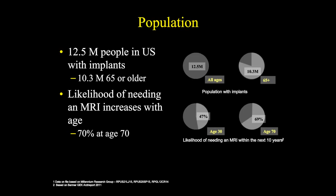All right, so when you look at our patient population that shows up on the MR scanner, there are about 12.5 million people in the US with implants, 10.3 million are 65 or older, and as you know, our MR and CT population tends to skew older. The likelihood of needing an MRI increases with age. As I said, 70% of people over 70 will have had an MRI.